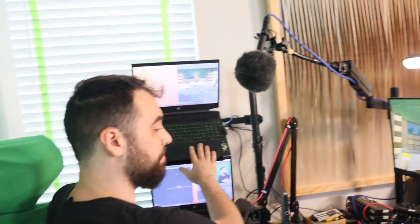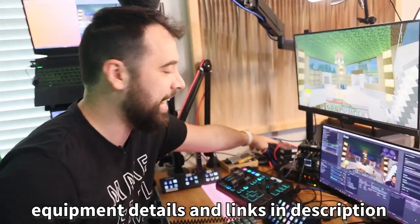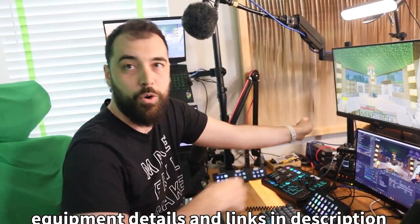So you might be wondering, how are you getting your PC game to go to this monitor, to go to this computer, and to go to the OBS computer so that it shows up in the stream? That's a good question. We use these splitters right here. All of the main inputs run into these splitters before they get routed out into the different places. Routed into an HDMI capture card.